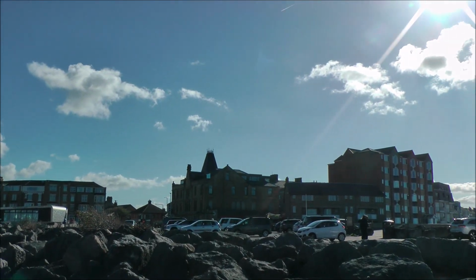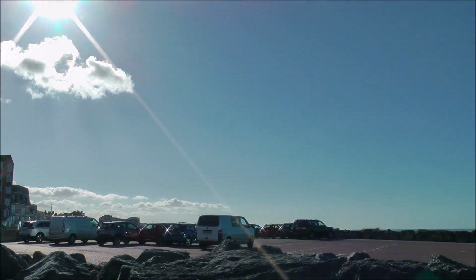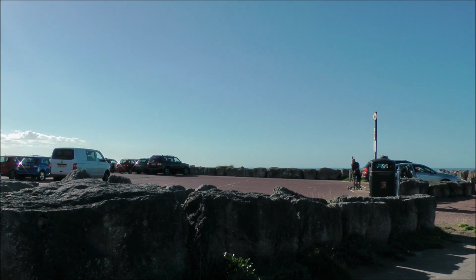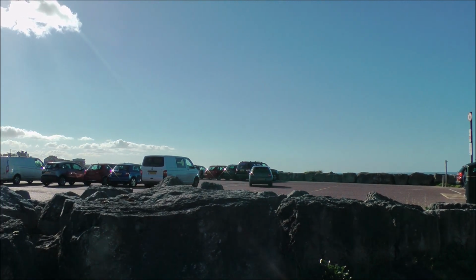That pub used to be called the Battery. The whole area is called the Battery. It's on the west end of Morecambe. Little car park here if you want to take in the views. It's called the Battery because there used to actually be a military, I don't know if it's naval or army, battery, firing out into the bay, keeping the practice up.